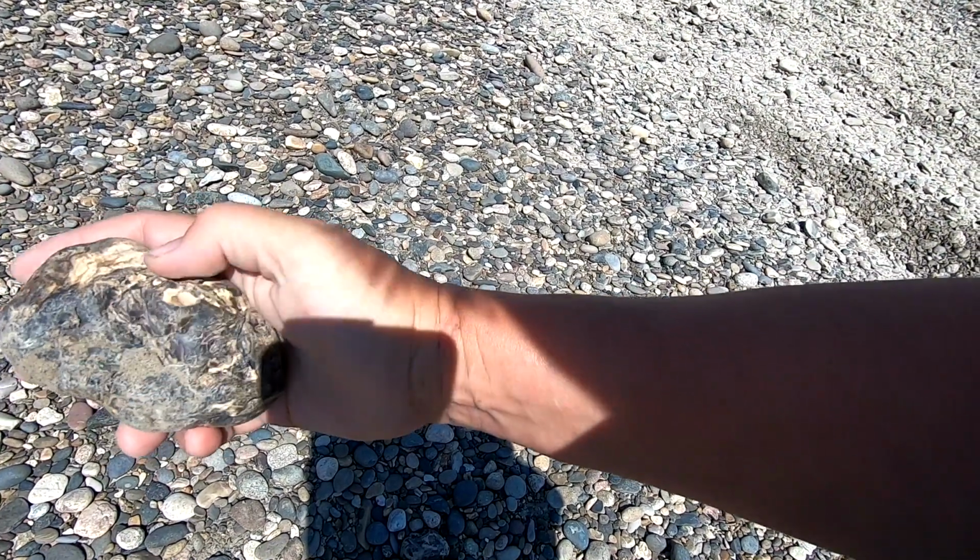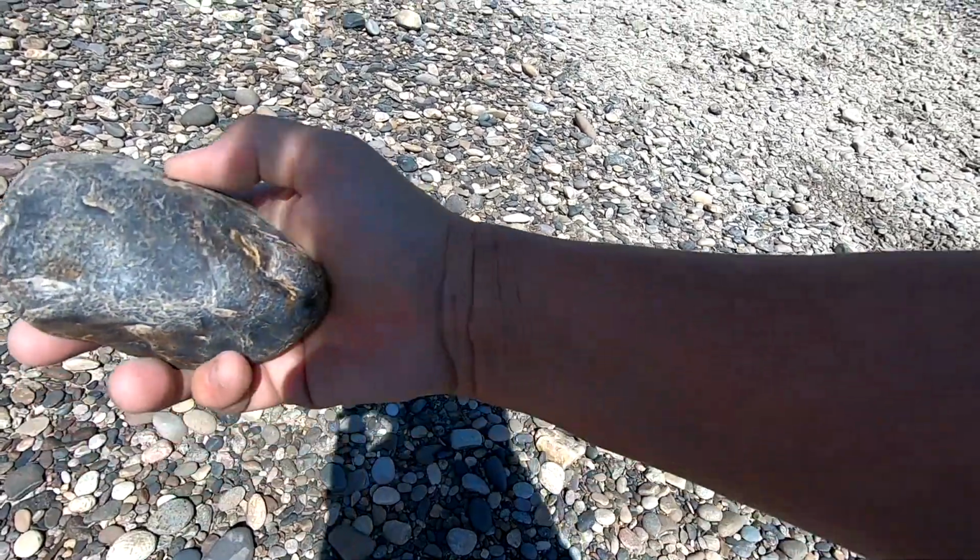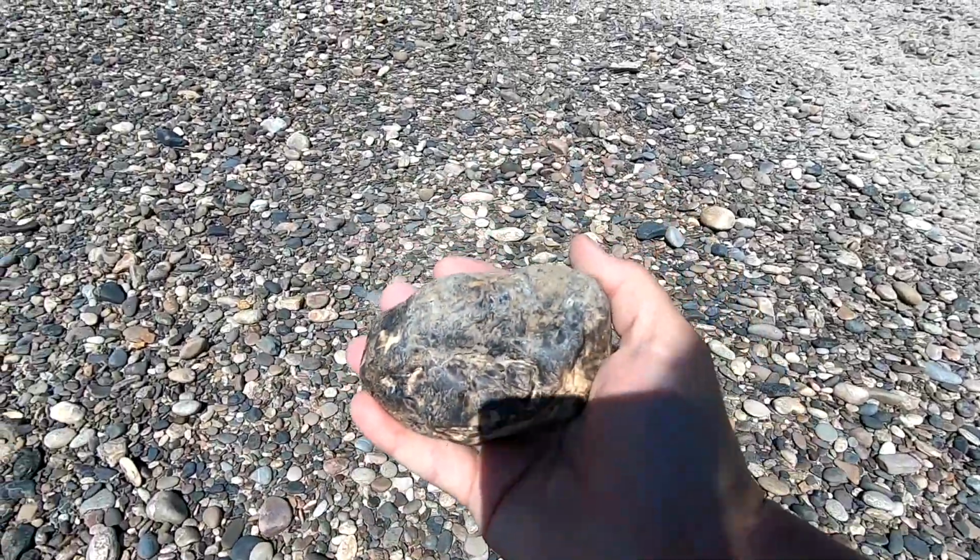This looks like a piece of petrified wood on that side, and it looks like a piece of agate on this side. So we'll have to wash that off and see what the heck.